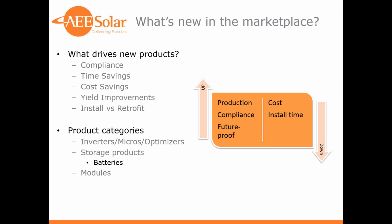We're also talking about efficiency. So while that system is up and harvesting, harvesting more of those electrons back into your system or out onto the grid. The combination of production time and efficiency is going to generate more harvest. And then the last thing here is install versus retrofit.